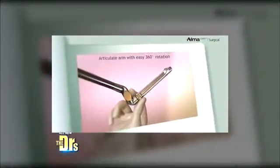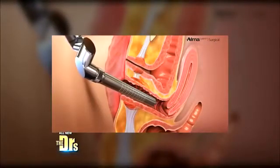Delon has had one treatment, and she's here for her second treatment today. The FemiLift procedure is perfect for her because it helps to tighten and resurface the vaginal lining and also helps to support the urethra. It's painless and it's fast.